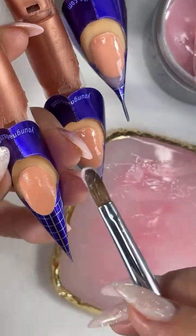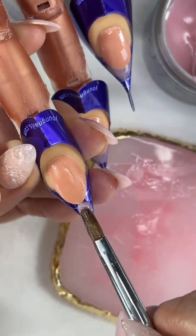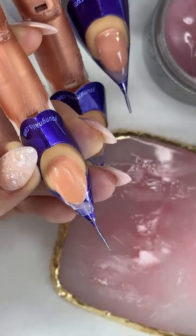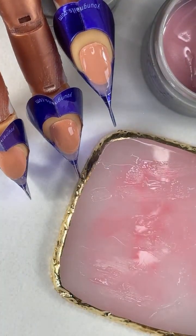Let's take her off. She's over it already. Okay. So if you're enjoying this, I know I'm just chitter chattering, getting this on. I'm gonna switch my brush. Hold on, okay? You'll see the difference really quick. Let me see which one I have here.